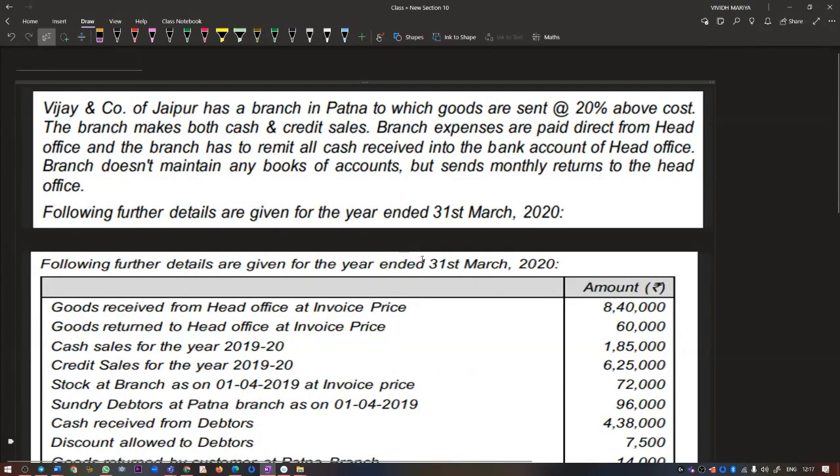Guys, the loading is 20% off. Now we are on question number 2. This is 5 plus 1 is equal to 6.